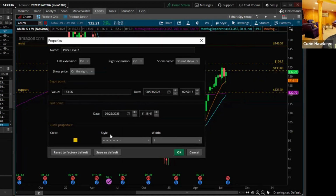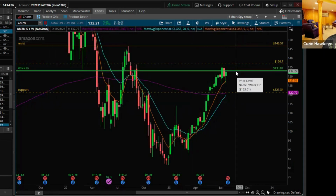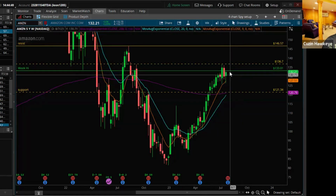Now I make that particular line green because it's for up. Up is for green, that's what I do. I change this to a solid and I put in the amount. 133.01 was the high. And then let's see, we want to have the name of it on the left-hand side. I want to change it so that we know it is the week high. Okay, and the price is going to be on the right. So that should do it for this. There we have it. There's a line right there above last week's high.